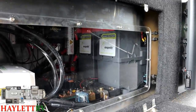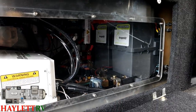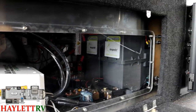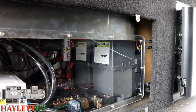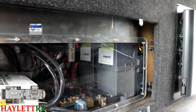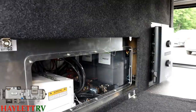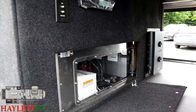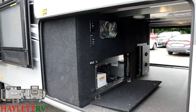I will do more in-depth information on the Superflex solar package in a separate video. I'll try to link that in the video description so you can see it. But these two giant Dragonfly batteries that we see right here, in case you're not aware, that is the parent company to Battleborn. Those lithium phosphates right there, you can run both air conditioners inside off of those. And Keystone actually had a lot of people test that, and they passed with flying colors.